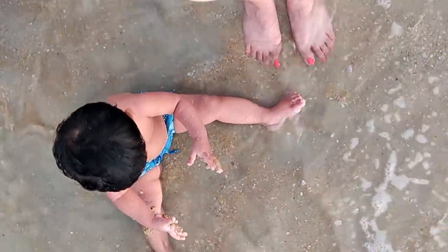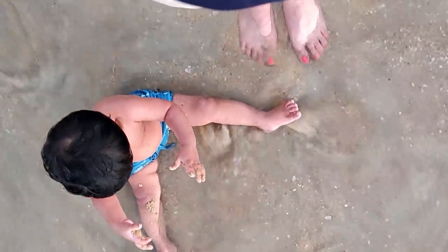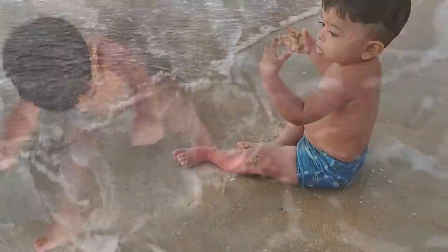This was all about a Goa trip. Looking at the way Rahine and Prisha enjoyed this trip, we'll keep coming to Goa again and again.